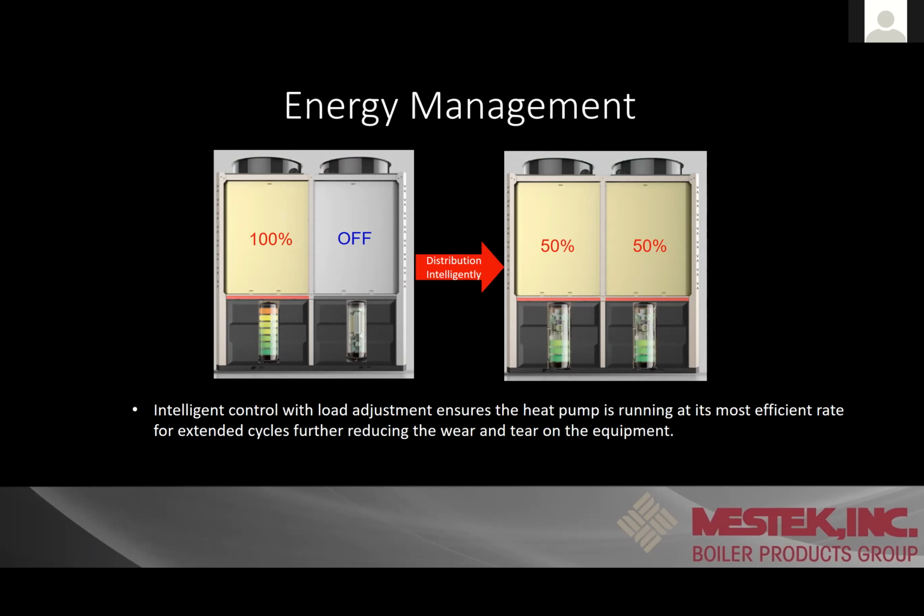Sorry. Okay. So I think you heard me on the energy management, but I'll touch it again. As they're staging, you could have one circuit running at 100%. You could have one on off. You could have them both running at 50%. Again, these units are going to do their own internal staging. And now if you're tying multiple units together, they would be staged individually based off the building automation system on the building currently.